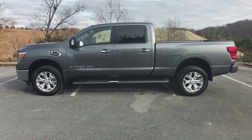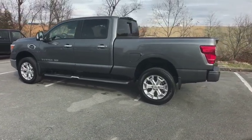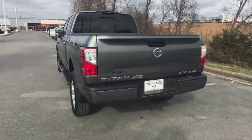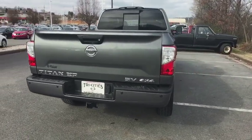2017 Nissan Titan XD. The powerful Nissan Titan XD provides a heavy-duty capable vehicle with a very pleasant driving experience. Innovation within the Titan XD stands out and rounds out this fantastic truck. This vehicle has less than 15,000 miles.